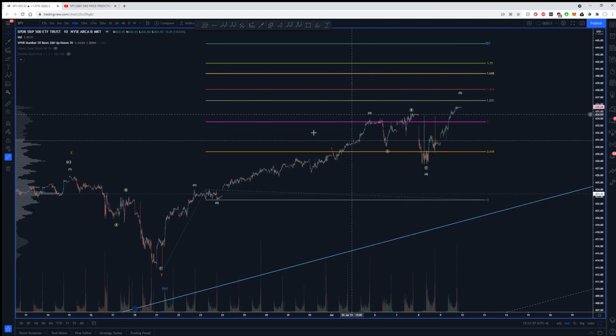Now in Elliott Wave Theory, the third wave cannot be the shortest wave, so it has to be longer than either the 1 or the 5, and typically it's longer than both of them. Now because the 3 comes above this pink line, it means that the 3 is more than 100% the length of the 1-wave, or the 3 is longer than the 1-wave. So this is valid so far and we can move forward.